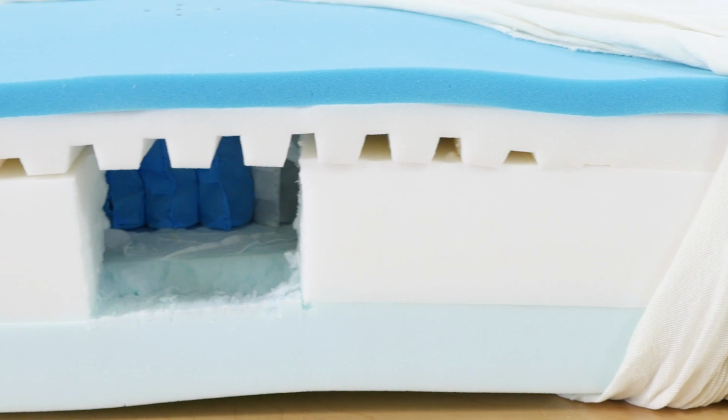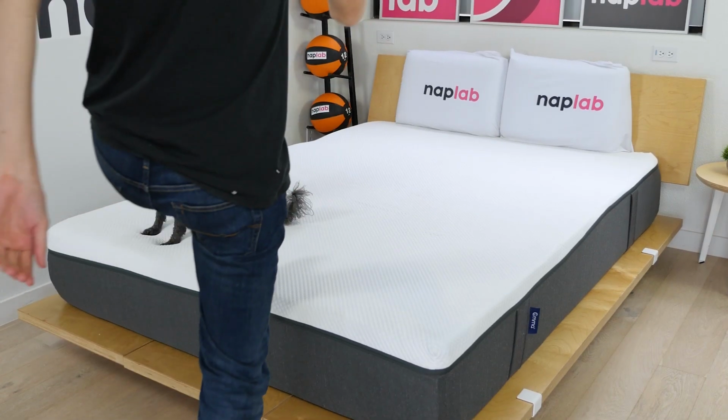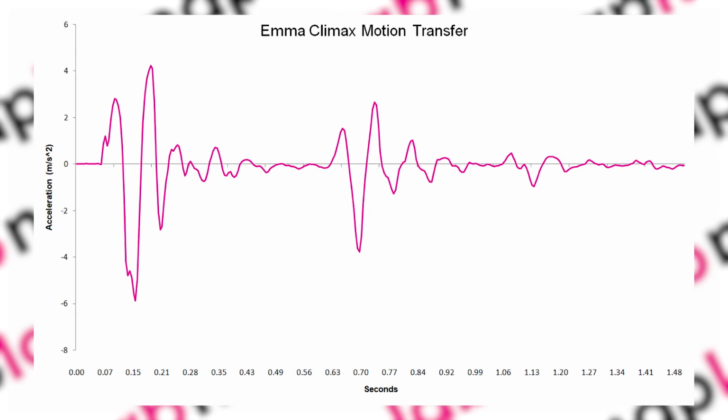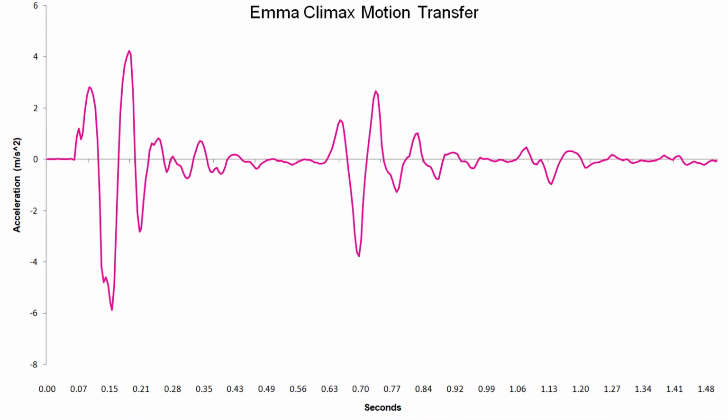Additionally, the base layer of coils also creates more bounce, which creates more motion. While higher levels of bounce are great for sex and ease of movement, it does no favors for motion transfer. When we look at our motion transfer chart, which visualizes the accelerometer data, we can see the highest levels of motion from 0 to 0.21 seconds. There is a secondary moderate spike from 0.56 to 0.77 seconds.